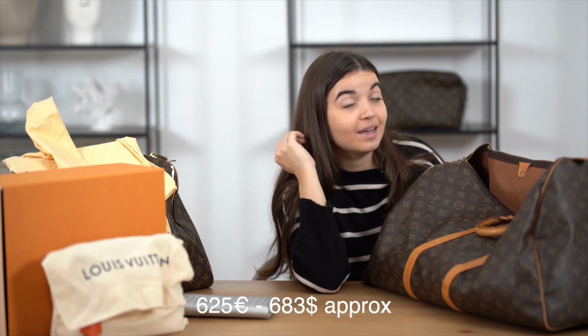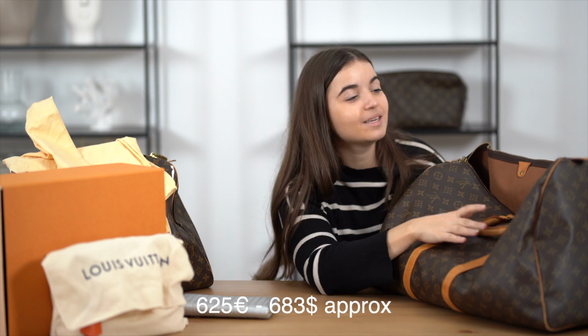And so this is why the price will be so low, and the price will be 625 euro. This is nothing for a Keepall 60. So I'm very happy today that I'm able to present you this amazing bag. I'm going to put this on my rug because I want to have more space for you today.